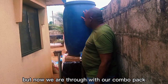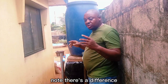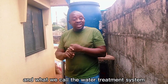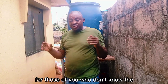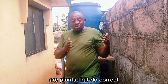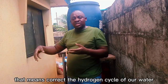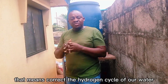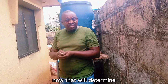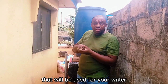But now we are through with our combo pack water treatment plant. Note, there's a difference between what we call the water treatment plant and the water filtrating system. For those of you who don't know the difference, water treatment plants are plants that correct virtually all the parameters of our water. That means correcting the hydrogen level of our water depending on the level of your water. That will determine the type of treatment material that will be used for your water.